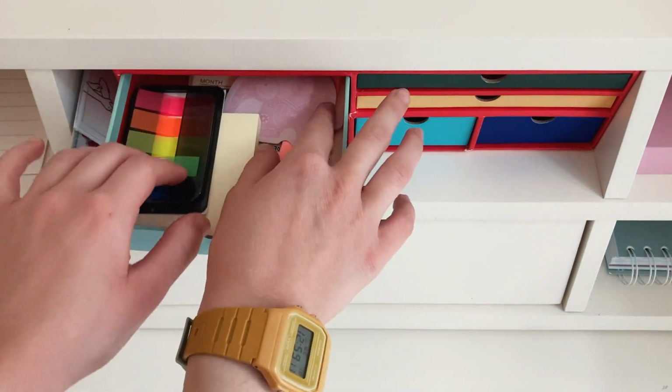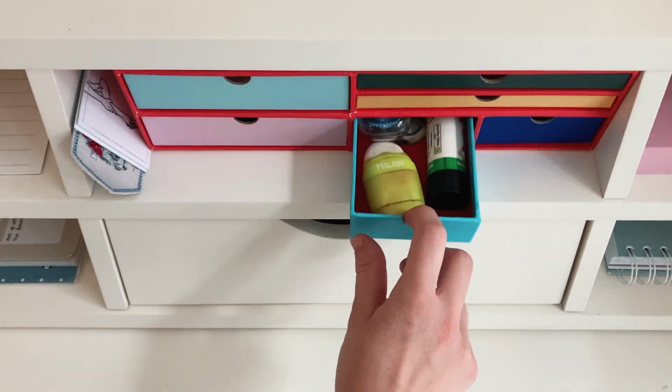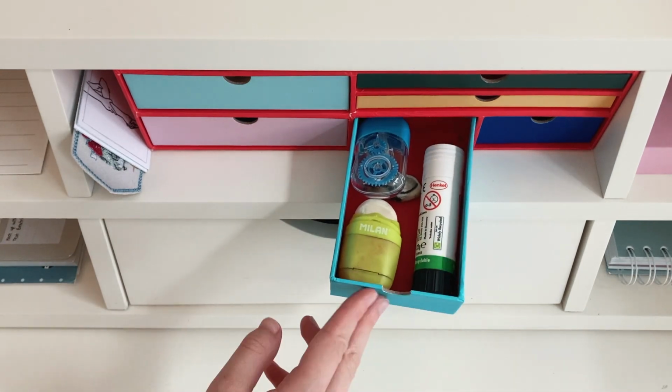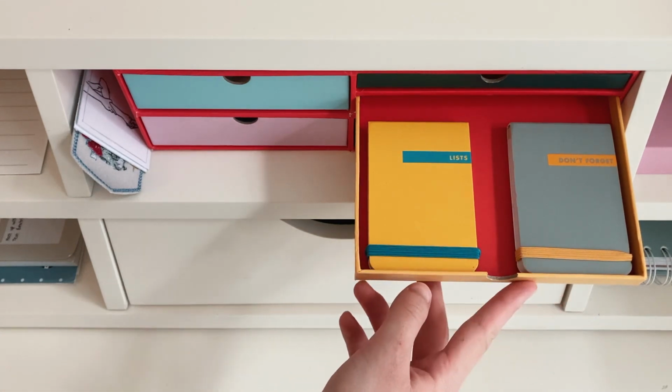And in the little colourful shelves I just have little bits and bobs. So for example here I just have some post-it notes and index tabs. In another one I just have some essentials like a glue stick, a rubber, a sharpener. And then in another I just have 2 little to-do list notepads.